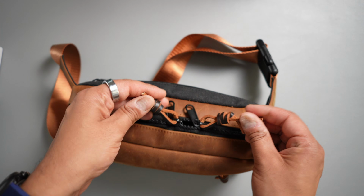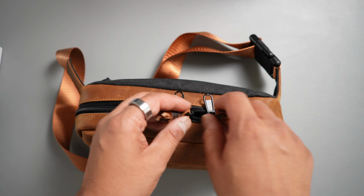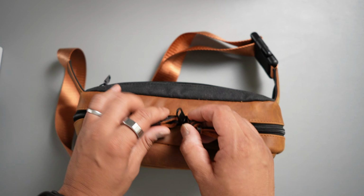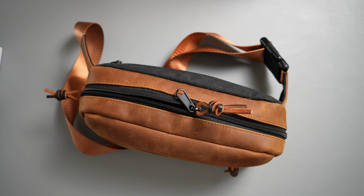So what I've done is taken some leather shoelace and tied a noose knot in them to stop the jangling, A, and to B, give it more purchase to grab onto when pulling the zips. The side benefit is they look nice too, and right after this video I'm going to cut off the original zippers. I'd left them on here just for show in this video.